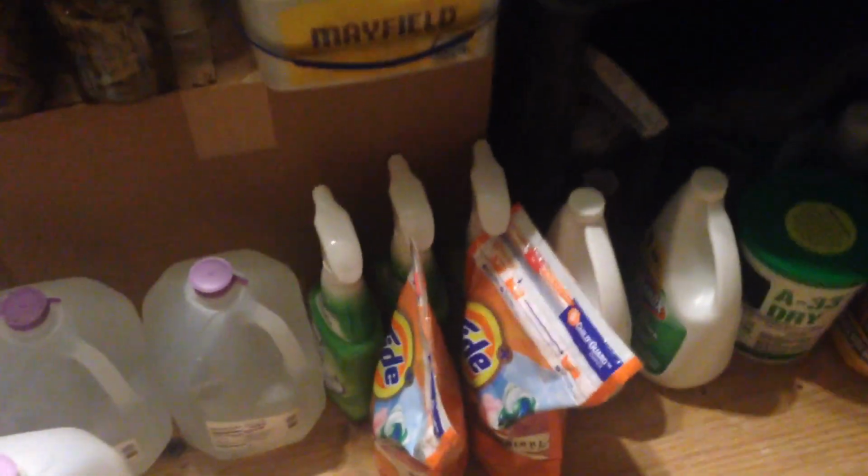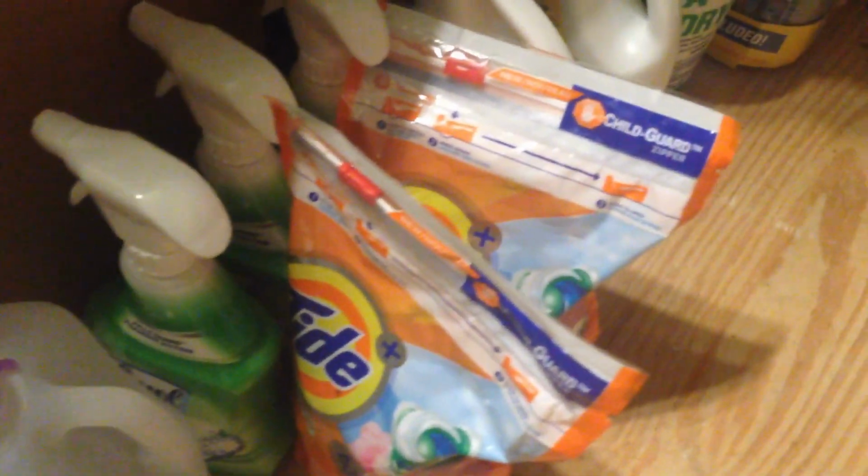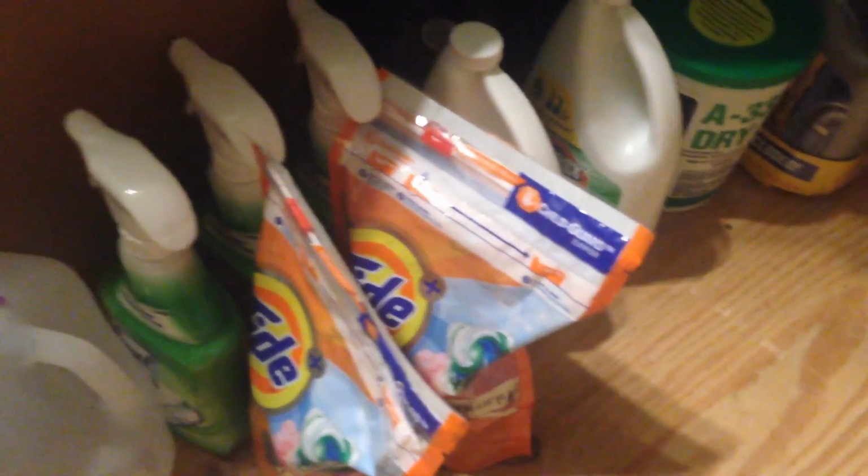Also here on the floor you will see I have 3 of the Lysol sprays, I believe, the cleaner, a couple bags of the Tide Pods, big jugs of the Clorox cleanup, and so on. This stuff came from my sister-in-law again, so I keep that on hand.